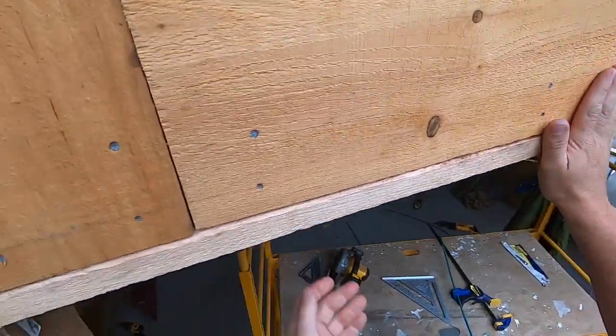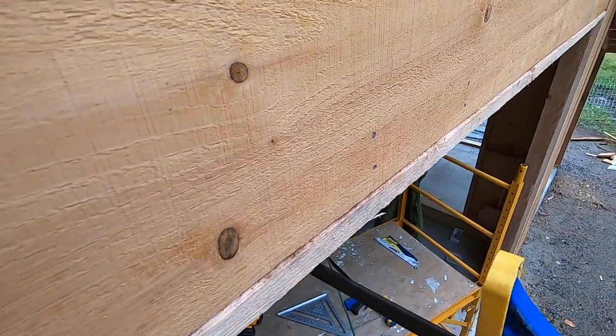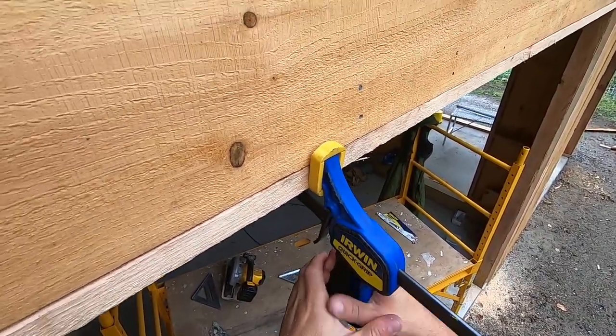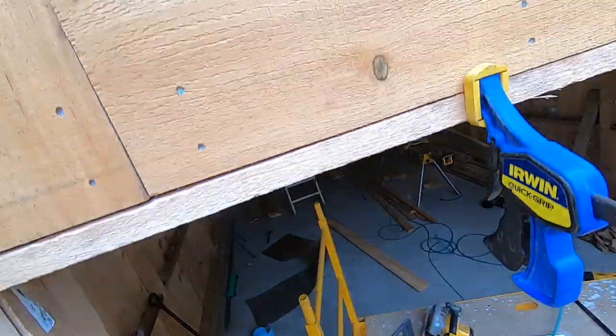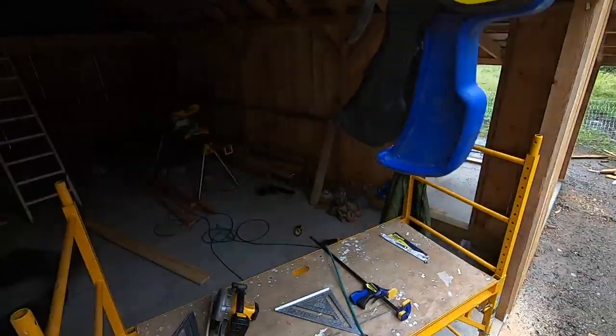Right here it has a little bit of a bow, so I'm going to use my clamps. I'll use my clamp to suck it in. I like that. All right, we're flush, we're good there. Let's go down.